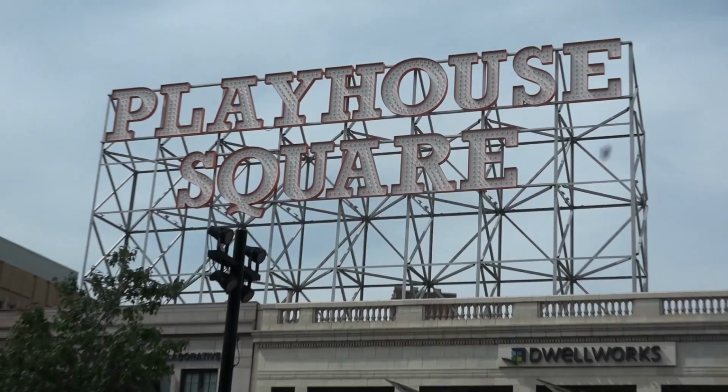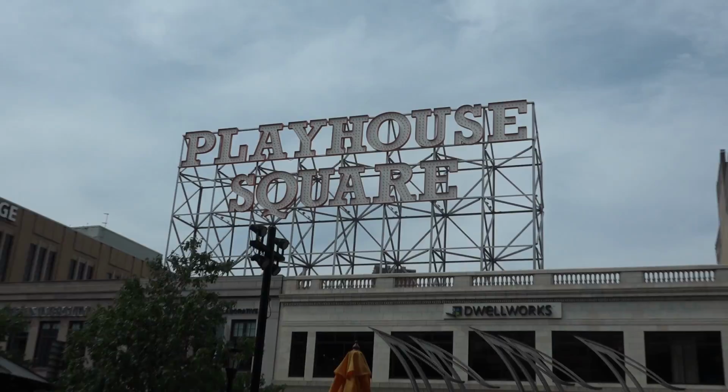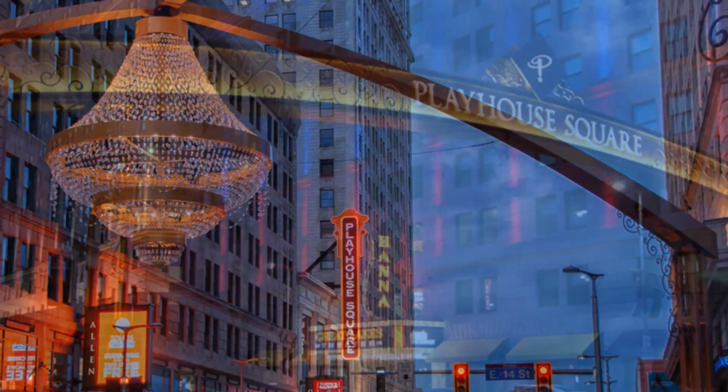It's one of the reasons that we undertook the Dazzle the District project in 2014. We really wanted to bring the beauty of the theaters outdoors so that everyone could experience it. And so that's why we hung a giant chandelier over Euclid Avenue, and we put up beautiful gateways and other signage that would just really make this a unique and special place for people to visit.